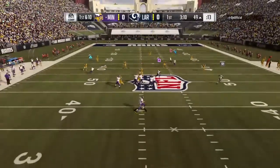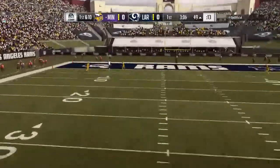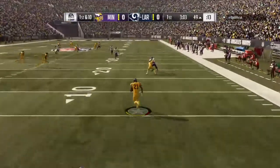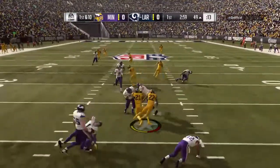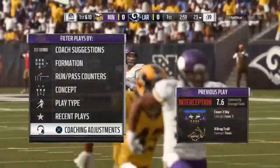A first down throw for Cousins. Flushed to his right. Now he's going to throw it deep to the other side of the field. And this is going to be intercepted. Picked off by Aqib Talib. And he will bring it out past the 20-yard line.